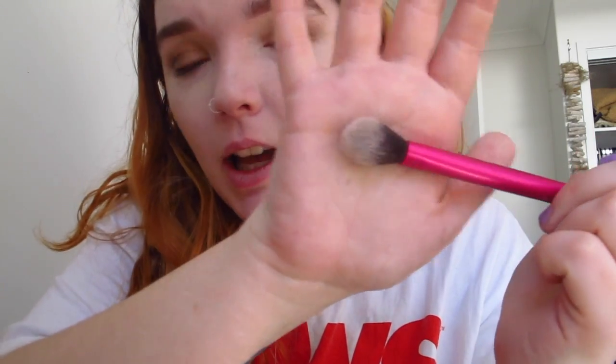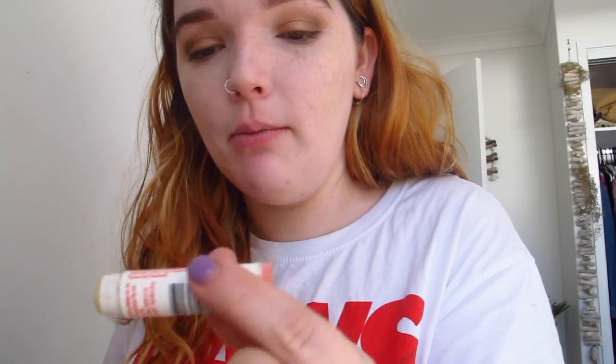Alright, so just to go under my eyes, just to make sure they are set properly, I will be going in just with this little Real Techniques setting brush and just grabbing a bit more and just patting it under like that, because I want it to be as set as possible to decrease the chance of creasing as much as possible. So then at this point, because I'm getting close to doing my lips, I put some lip balm on, and this is just a little Blistex one.